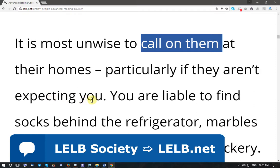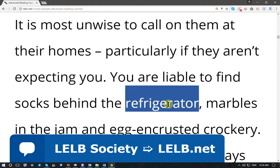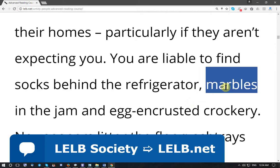It means unexpectedly. You are liable to find socks behind the refrigerator, so it is likely that you will see everything actually in a mess in the refrigerator or fridge. Marbles are some tiny balls made of stone or glass, with which children play.